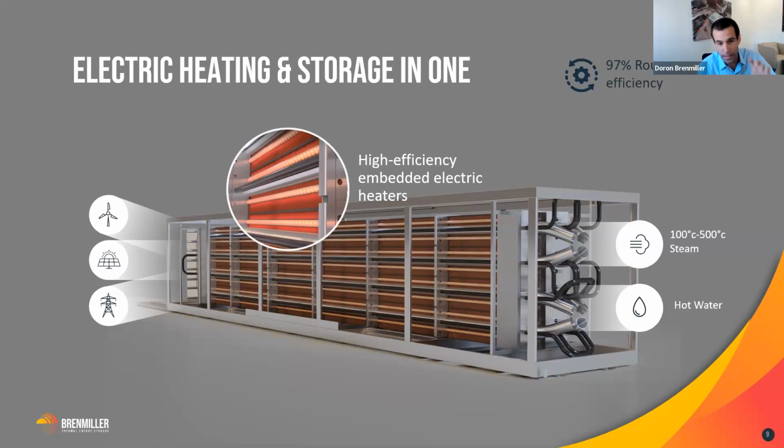You can see here in the circle how it looks. We are taking electricity, clean electricity, and converting it to high temperature heat using embedded electrical heaters. This is a very efficient way to charge the storage, with almost no or minimal losses. We are heating up, and then when we need to supply the energy to the customer, we are releasing in a different cycle steam or heat.